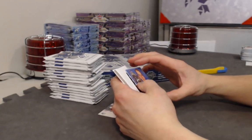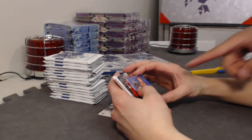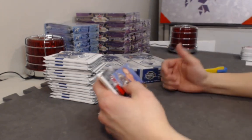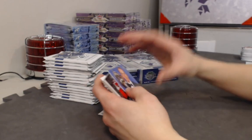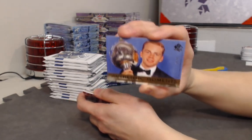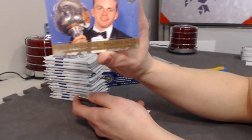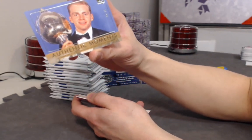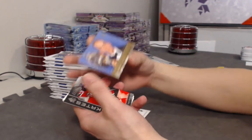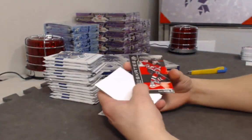Hey, what's this? First American to claim the Hart Trophy. This one's a 99 gold parallel. Gold parallel. Yeah. Non-auto. Who is this guy? Patrick. Oh, okay. No, he looks so weird. Authentic Moments gold. It's Patrick Kane. Jeez. This guy looks different here. Looks so young there. It's like clean shaven. It looked like an old picture for some reason. That was his first American to claim the Hart Trophy. I thought it was like the very first person to claim the Hart Trophy. But yeah, nice. Second hit of the pack.